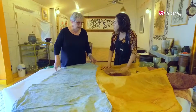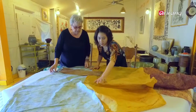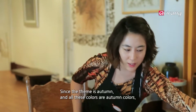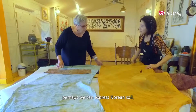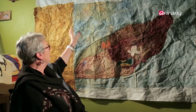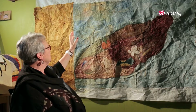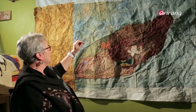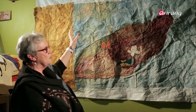I think that I'd like to make a big leaf, and then using the different colors of autumn in the leaf. Since it's autumn, and the dyed colors are all autumn colors, how about the Korean ground? Yes, yes, that could be on the ground. And then in the middle we have a bit of a mixture between the blue and the mustard color. And to me this represents the joining of cultures between Korea and Australia. It's a merging of colors and a merging of cultures.